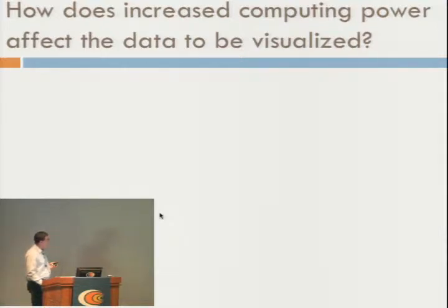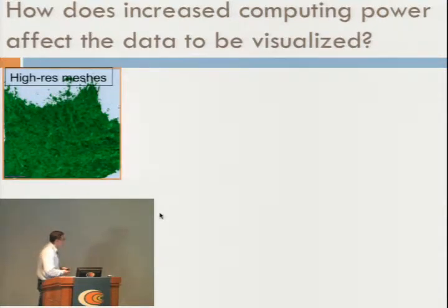There's really 4 axes to think about. The first axis is, as we have a lot of compute power, we're going to have very high resolution meshes. Right now we look at meshes that are on the order of anywhere from 2K cubed to 10K cubed. That'd be from just a few billion cells per time slice to a trillion cells per time slice. They may get bigger yet. So we have to think about how we can load that much data, process that much data, render that much data, and make a result that's worth looking at. So high resolution meshes is one way.